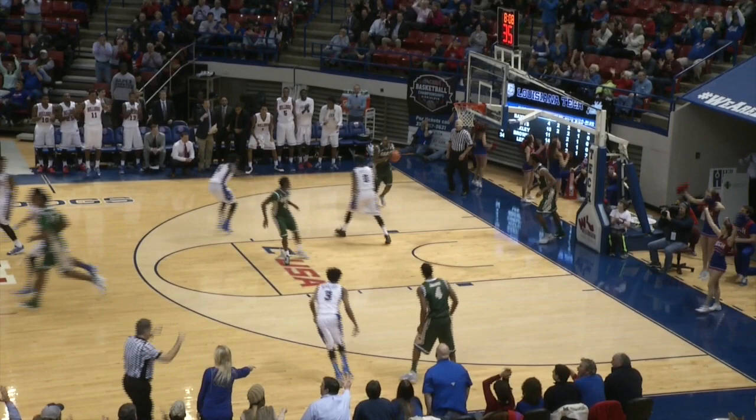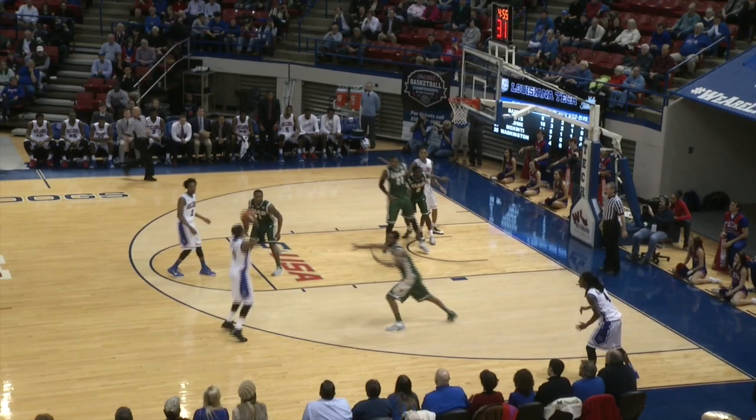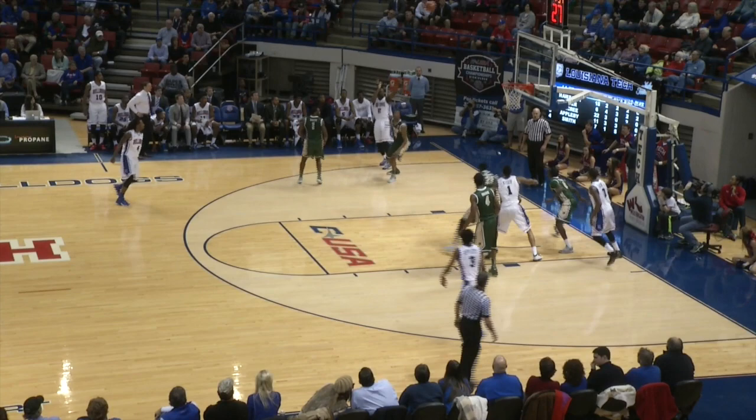Comes around a pick, but they pick him up very quickly. He'll take it to the bucket. Fall away. 15-footer. Good. It's Appleby. Appleby gives it to Hamilton, open, three, yes. Hamilton drives all the way to the bucket. Left corner, McCree with a three.